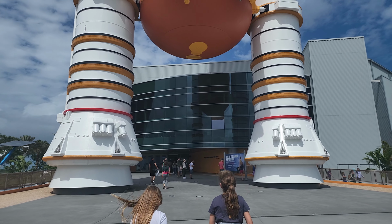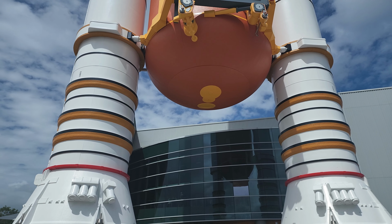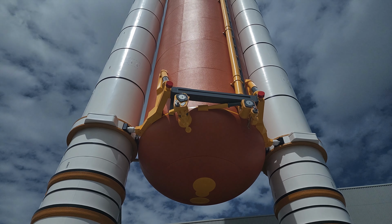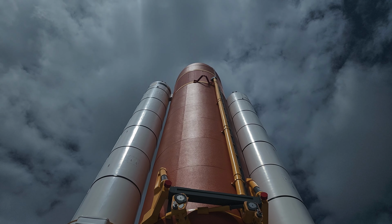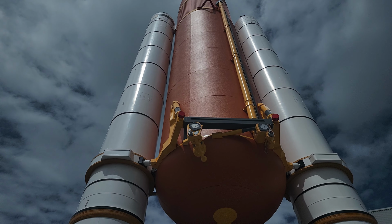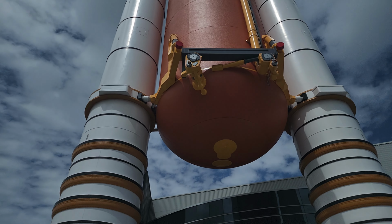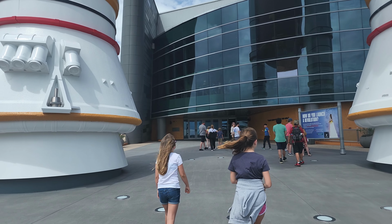I think it's cool, huh? So these two things on the side are the booster. And then the red points here are where the shuttle docked. And these things down here on the bottom are where it fueled the space shuttle's rockets. Cool, huh? That's what the space shuttle was hooked to before it... Yep, come here. You'll see a picture right here.